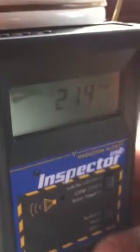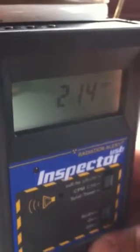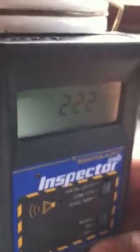We're at 224 right now. 236 counts per minute. And all I'm doing is just holding it right near the coffee holder. My food is in here. We consume this. This is stuff that goes into our bodies. And 228 counts per minute, 214 counts per minute is not acceptable. This is just not acceptable.